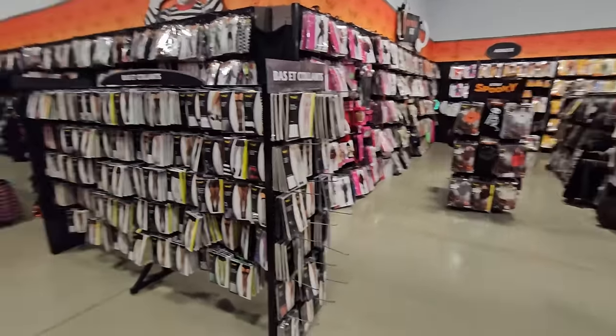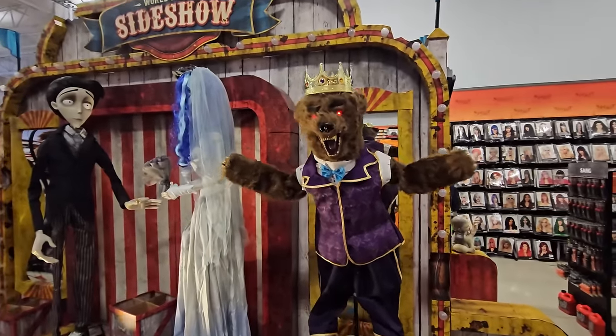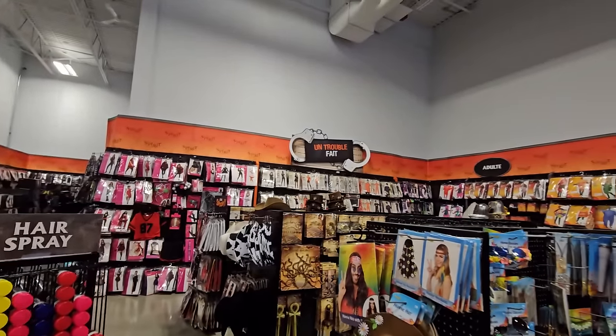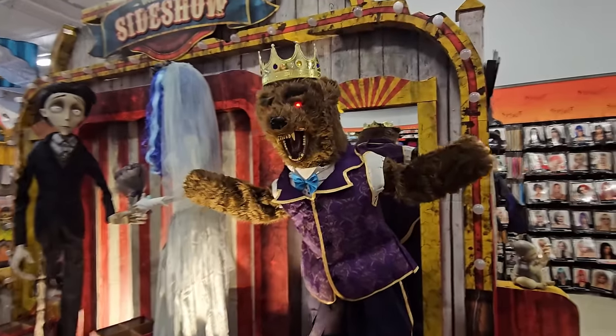All right, that's it. All of this is costumes back here and accessories, more costumes and accessories over this way. We got the hairspray. This guy just literally scared the crap out of me. I wish I had the camera going because I jumped right out of my skin. I was looking back here at the handcuffs, trying to read that appropriately. And I jumped out of my skin when this guy yelled at me.